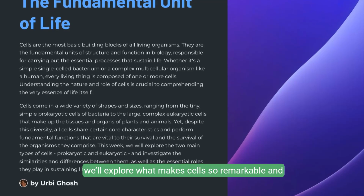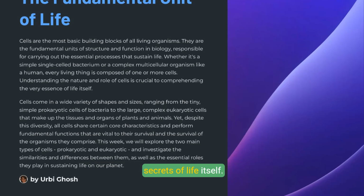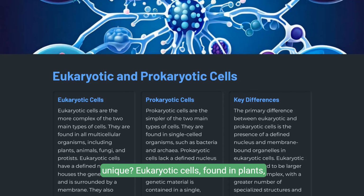This week, we'll explore what makes cells so remarkable and why understanding them is key to unlocking the secrets of life itself. What makes eukaryotic and prokaryotic cells unique?